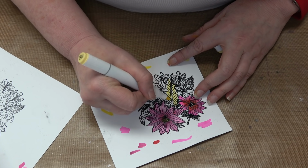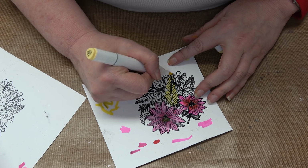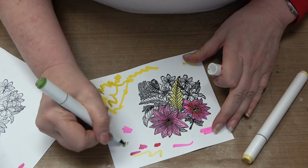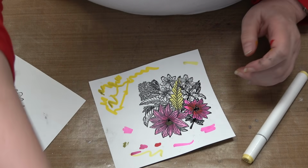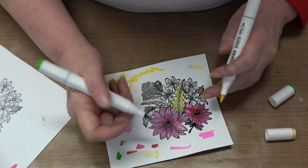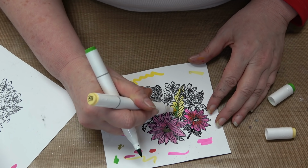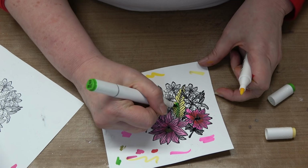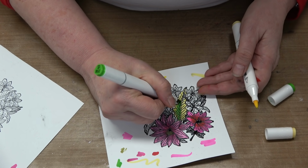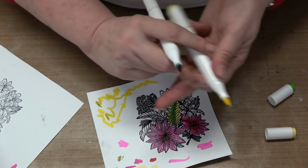Put a little bit of yellow on my leaf. And then let's see what color green this is. Yeah, meh. Let's see what color green this is. Oh, better. And then my yellow. So some green and then some yellow. And some green. And some yellow. Green. And keep it wet with that yellow so it has a chance to bleed and blend.